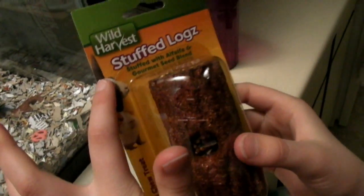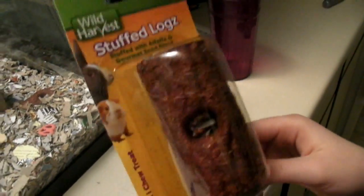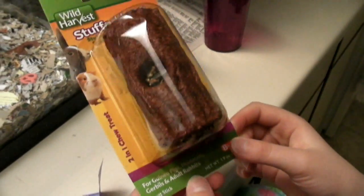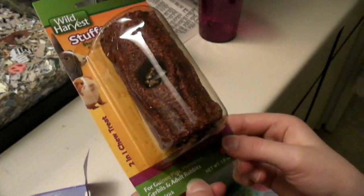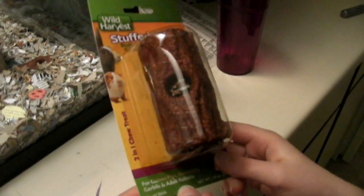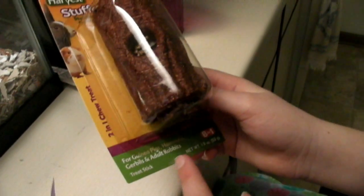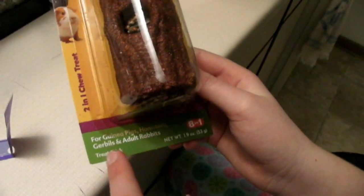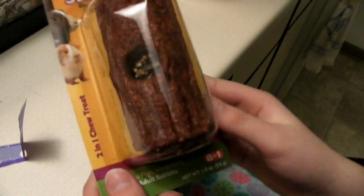This is a stuffed log made by Wild Harvest that we got at Walmart. And this will be about the third one we put in here because they just love them. I think they eat the inside out first, though. This is for guinea pigs, hamsters, gerbils, and adult rabbits.